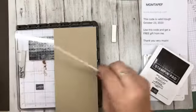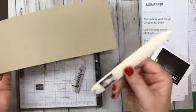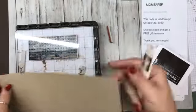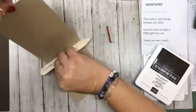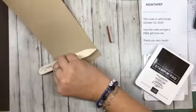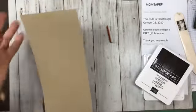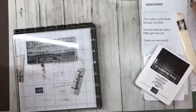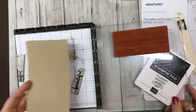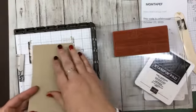All right. So, we have our 4 by 11, and we're going to take our bone folder, you guys, and we're going to loosen the fibers a little bit so that we don't get that dent. Just like that. Now, our cardstock is loose enough that it's not going to get that indentation in the paper. So we're going to start obviously at the top.